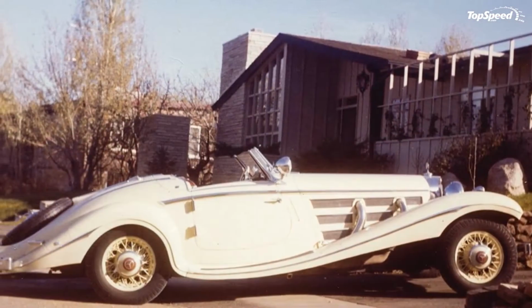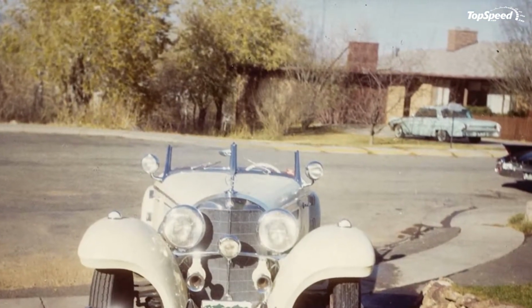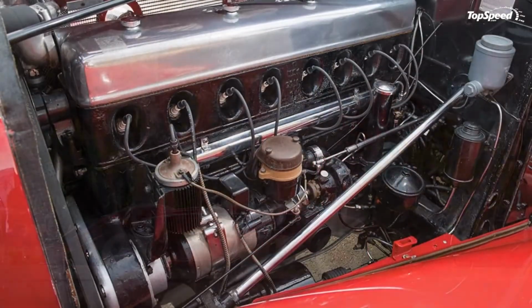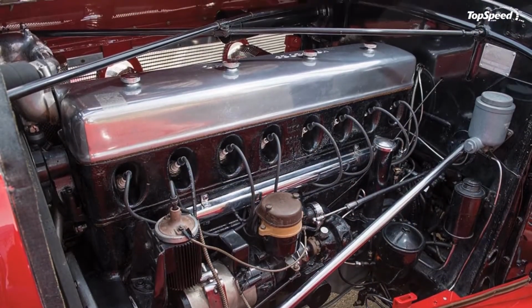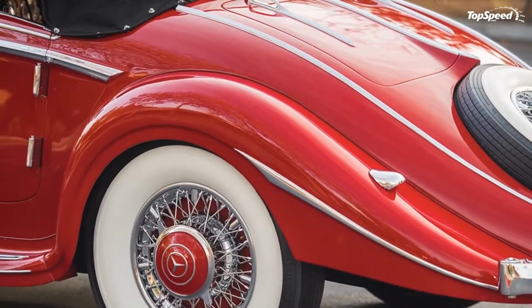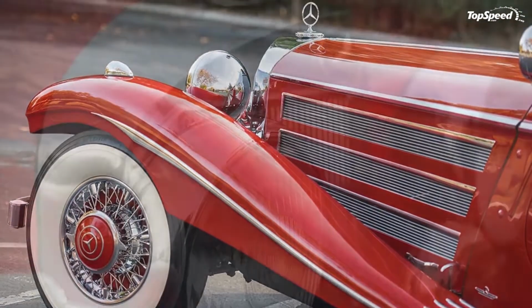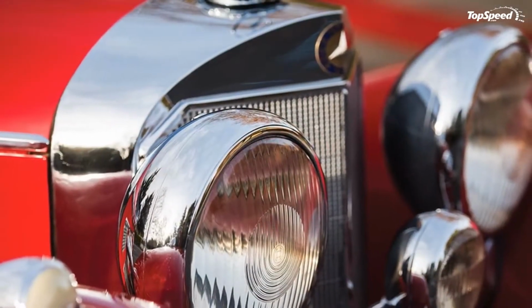The 540K is also distinct in being one of the few pre-war European luxury cars to come from a company big enough to have a presence outside of Europe. Because while it wasn't unheard of for an American to own a European car in the years prior to World War II, the logistical framework often didn't exist for them to buy these kinds of higher-end machines that needed to be special ordered.